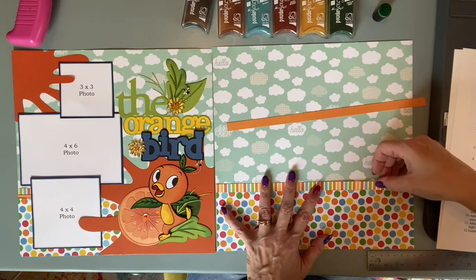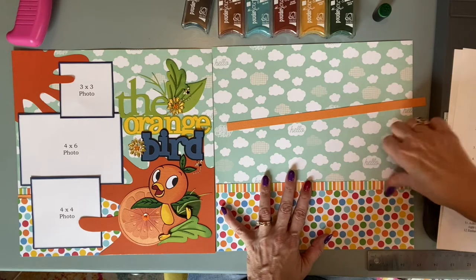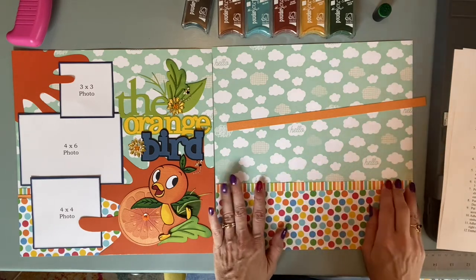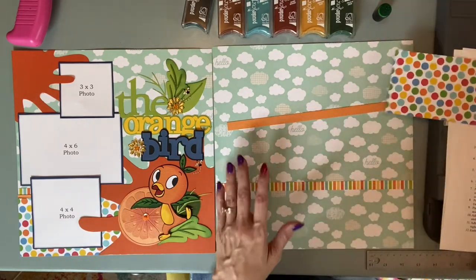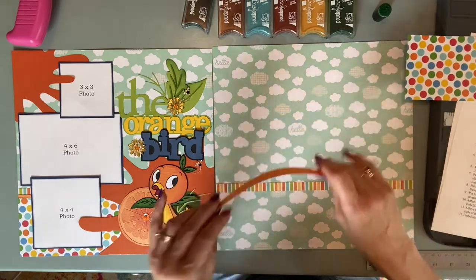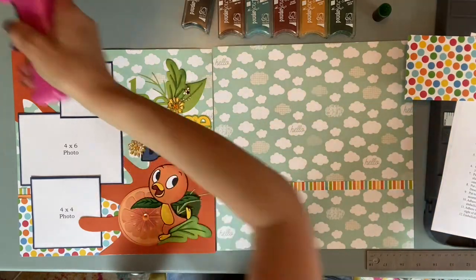You know, I wasn't really familiar with the orange bird until I started preparing for this class. So I didn't realize it was something from the 70s that Disney has recently brought back. What a fun, cute little character that he is.